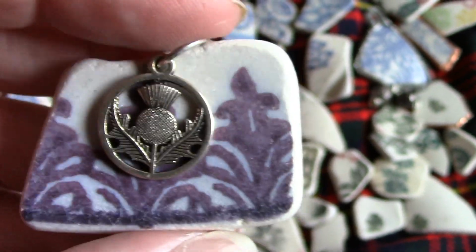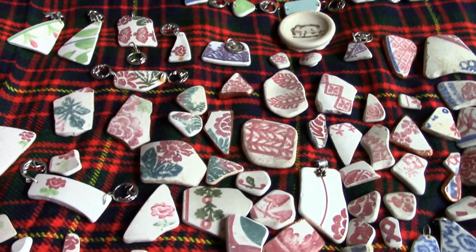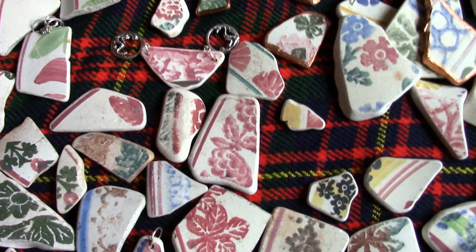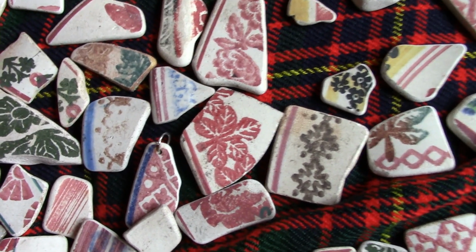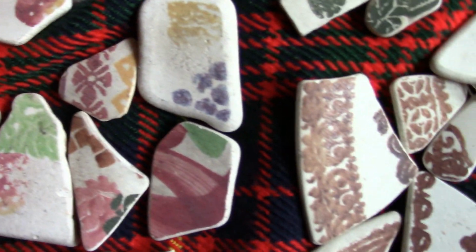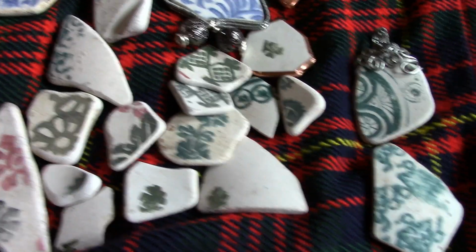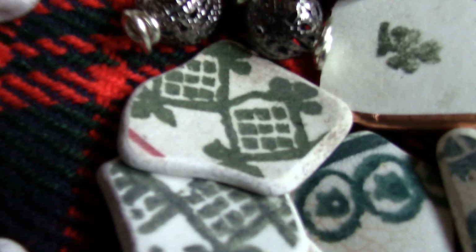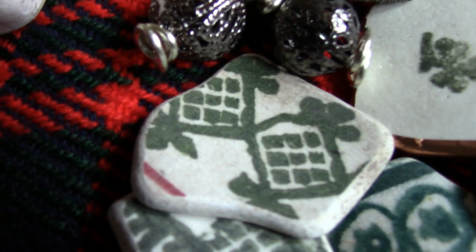And as I say, all of these can be found on one particular beach in Scotland. And for whatever reason you choose a piece will be determined when you see it and how you react to it. And I particularly like green. I must say I do particularly like green. So there's another one of my favourite pieces.